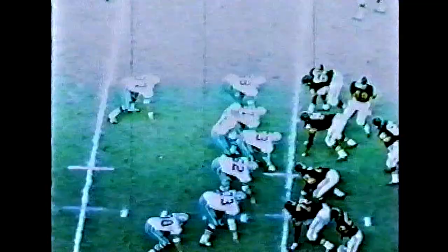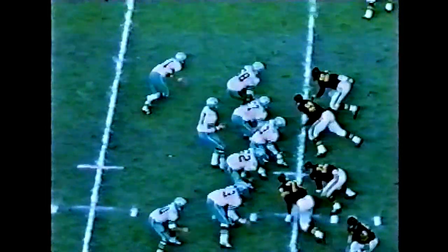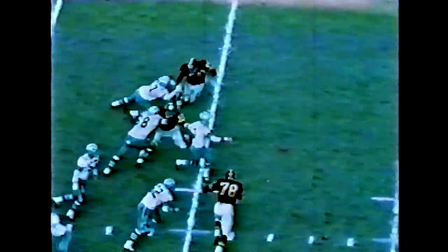Don Meredith to Perry Lee Dunn. He's got blocking in front of him. 22 yards before he's hauled down by Daniels. Third and 8 now on the 44. In slow motion, you can watch Don Meredith. Has good protection as he fires to Frank Clark for 11 yards.